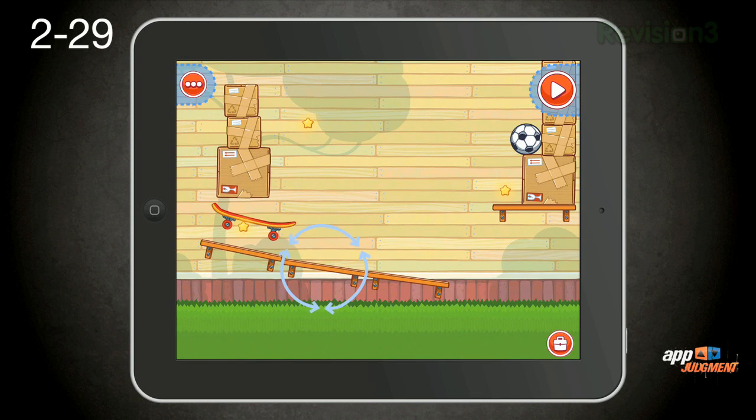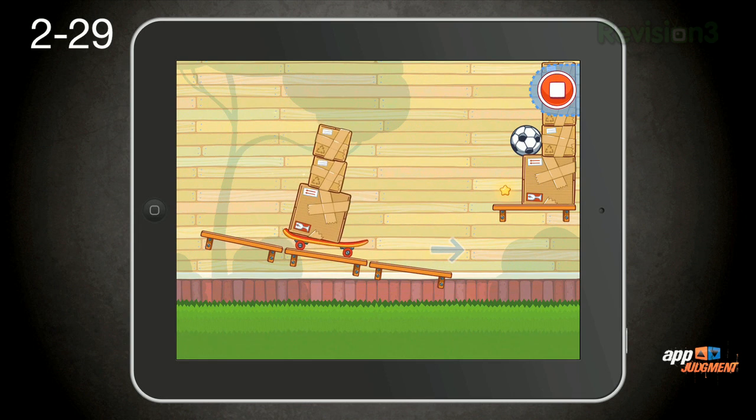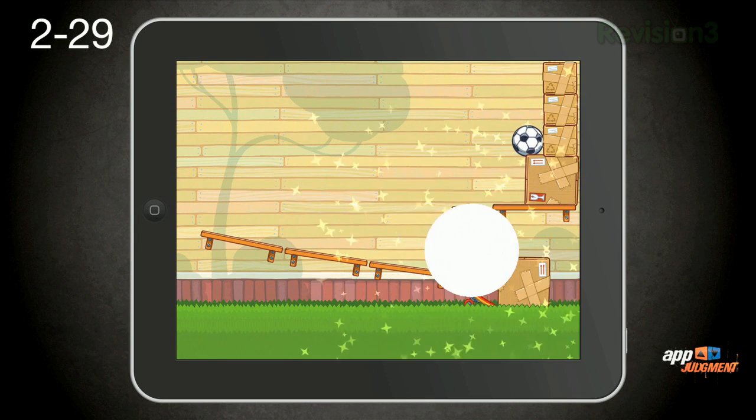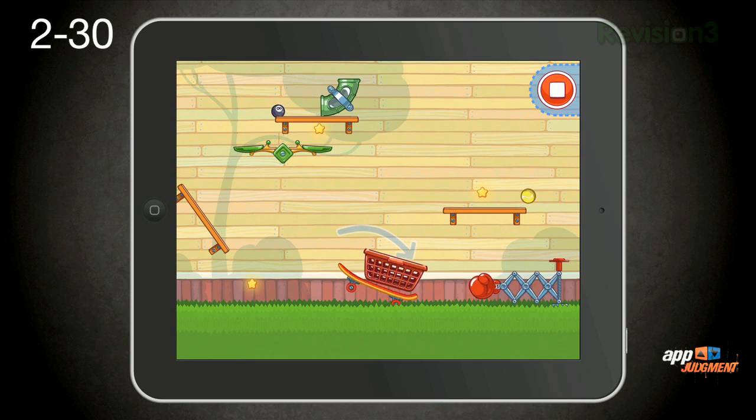2-29, you gotta get the boxes to collect that star on the right side. I think that soccer ball is a red herring. Don't worry about that. If you guys have figured out a way to use a soccer ball, let us know. But this is the way I did it. Rolly, rolly, rolly. Last star. Good enough for amazing Alex.